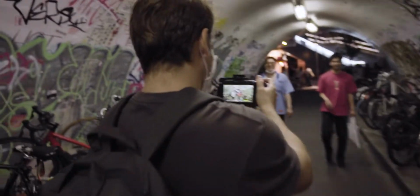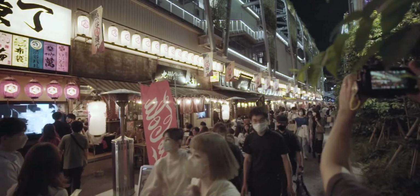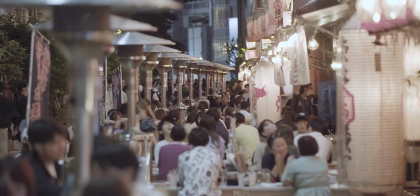Two idiots on the road. Guys, Japanese toilets are the best.